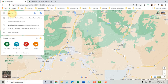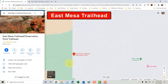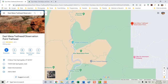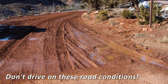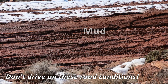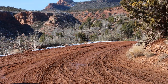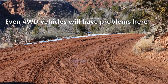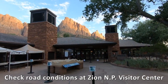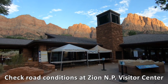This hike starts at what's called the East Mesa Trailhead, which can be found on most maps. Do not attempt to drive to the trailhead if the ground is wet, such as after a recent rainstorm, or if the snow is melting. Muddy roads here are impossible to navigate, and even four-wheel drive vehicles are useless. Check with the visitor center in Zion National Park to make sure the road is not muddy.